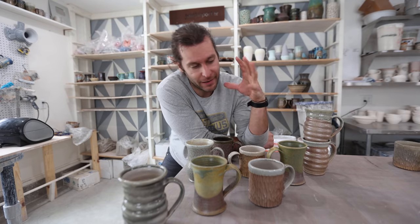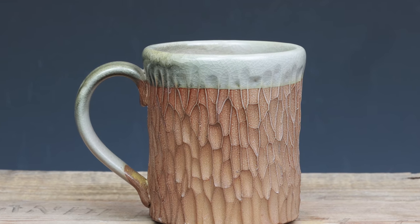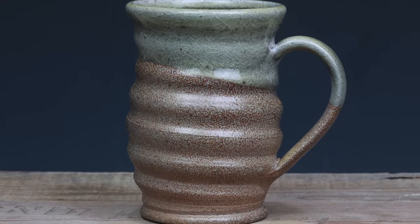All right, guys, so we're back in the studio after the wood fire. We got all the pots. Oh, it was so fun. It was such a great experience to experience another wood fire. There's something so special about it.